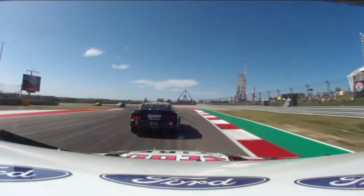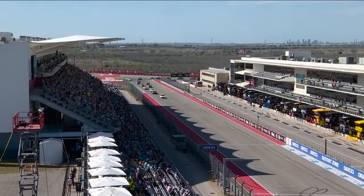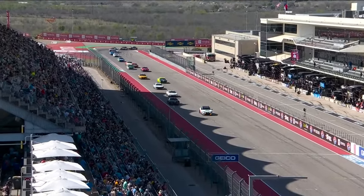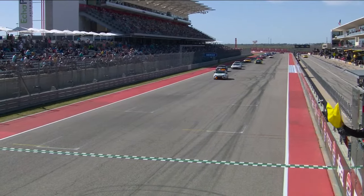Well, we've already had one winner here in Austin, Texas. Who will be the winner 34 laps from now? Ross Chastain, A.J. Allmendinger, and Tyler Reddick bring them by under caution, along with Ryan Blaney, Christopher Bell, and Joey Logano, who had that slide up at turn one, has chosen to come to pit road.